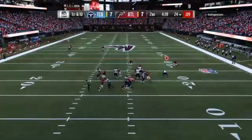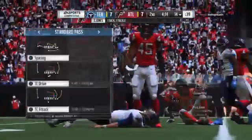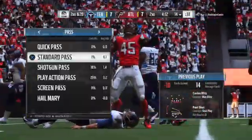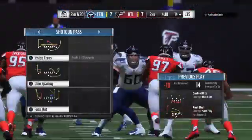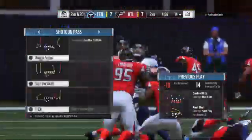Mariota on 1st down. And the Falcons get there. The Falcons get the sack. Down he goes. Deion Jones, in from his linebacker's spot, he's able to drop him for a loss of about 10.